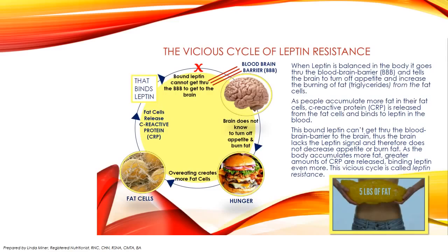It can no longer pass through the blood-brain barrier to get to the hypothalamus in our brain to tell us, stop eating, you're full, and stop storing fat. The opposite of which is keep eating and store fat. And so the body is continuously storing fat. Even if you're eating a salad or lettuce and cucumbers and food that should not be causing you to gain weight, if this leptin mechanism is not working properly in your brain, then your body is going to store fat.